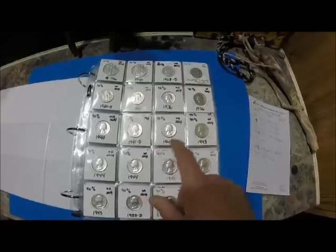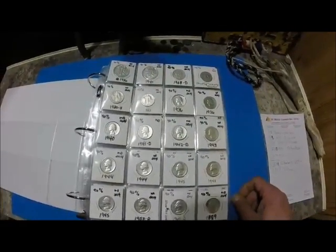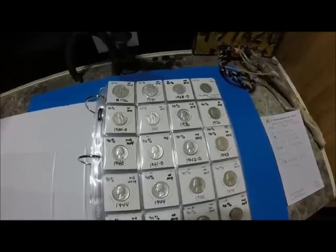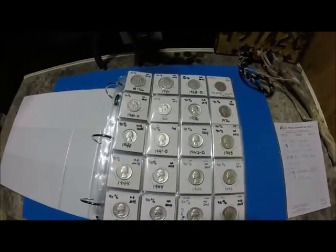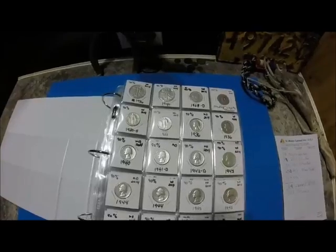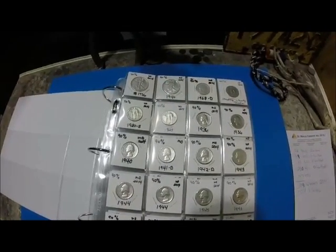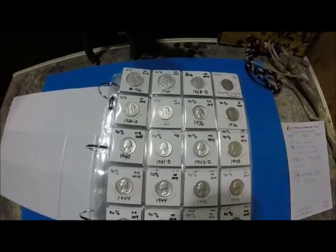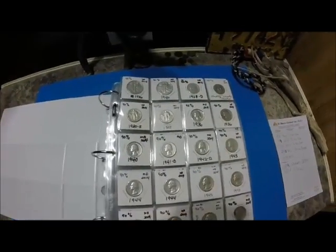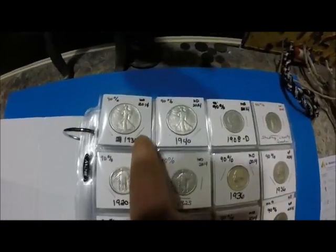Well, before I get to the silvers, I can't remember what my clad total was. I ended up throwing that card out, but I did get the pennies finally sorted and done, and I ended up with 1,700 pennies. And I think my total for clad was roughly around $150. So not a whole lot this year, but I haven't had the time to get out like I did last year, so I cannot complain. And now on to the silvers.